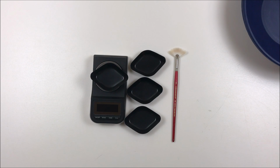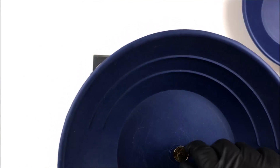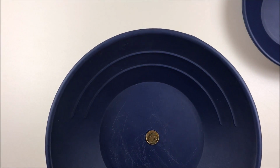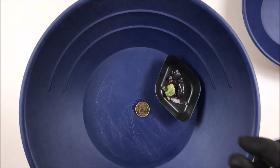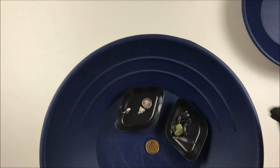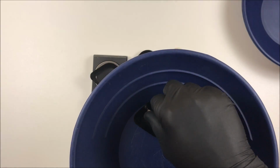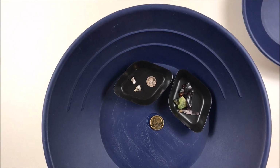So finished panning everything out, and it was pretty easy stuff to work with. It had a lot of organics in it though, so if you're not a fan of organics floating around, it can be a little bit of a pain. But now let's get into what I found. In the plus 10, I found absolutely nothing gold wise, but I did find, as I showed you, a nice little assortment of gems as well as some silver. And again, looking at this piece right here, it does not look like crystallized silver.